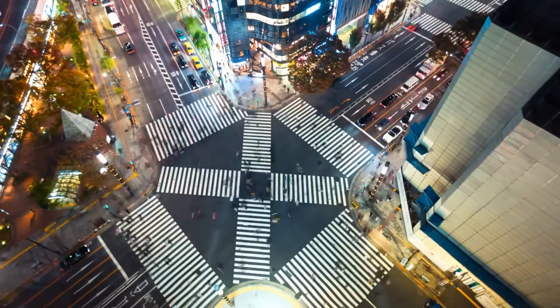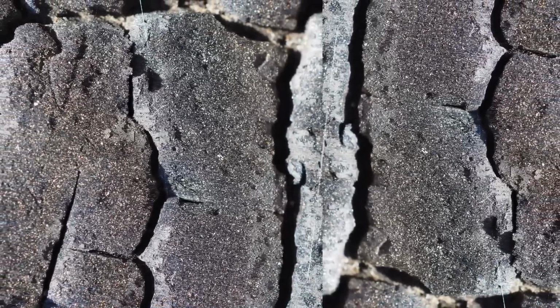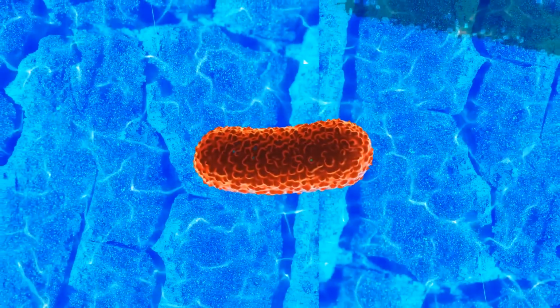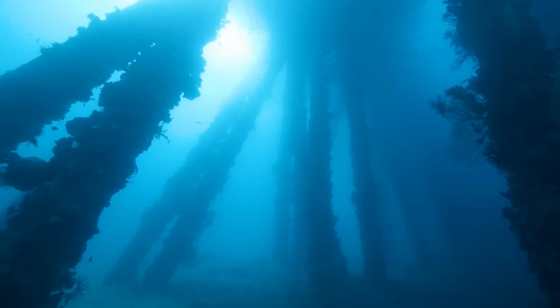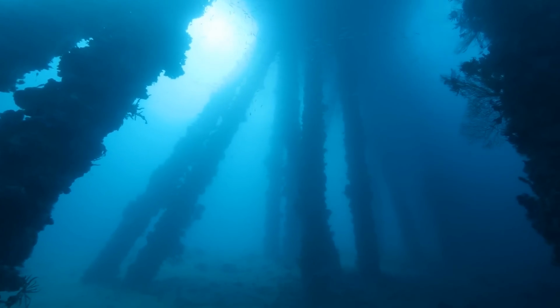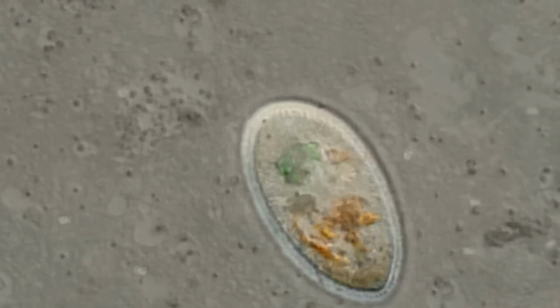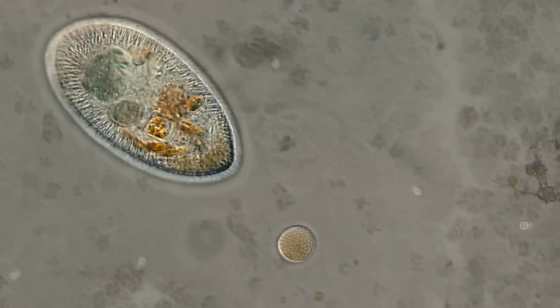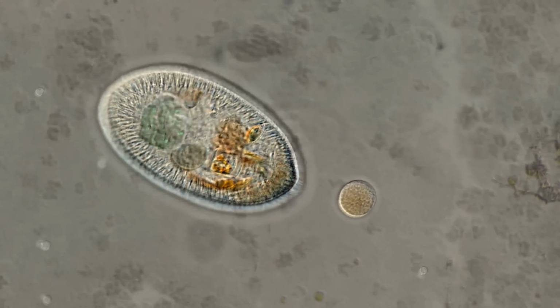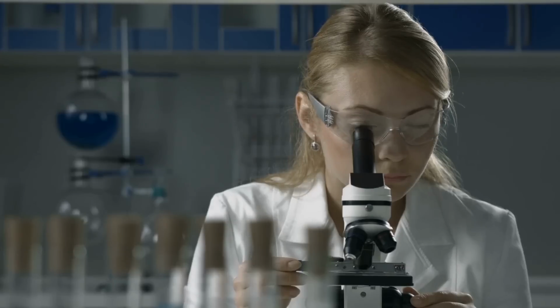Picture an active city, except the city is microscopic cracks in the basalt rocks of our oceanic crust, and its residents are microbes. These tiny creatures aren't like you and me. They don't rely on sunlight or the organic products of land and water ecosystems for sustenance. Instead, they thrive on chemical reactions with rocks and seawater. Scientists call this type of life chemosynthetic, which sounds complicated, but it basically means life sustained by chemical reactions.